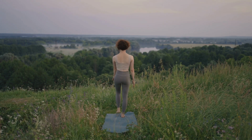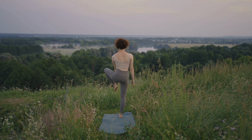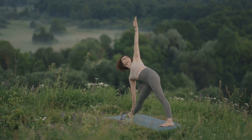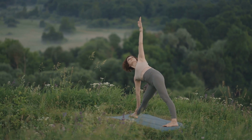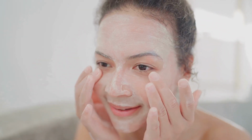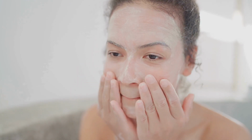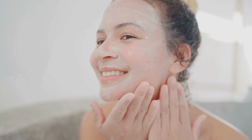Yoga could be another enriching practice to consider. It's not just about physical fitness. Yoga is a holistic discipline that promotes mental clarity, emotional balance, and spiritual growth. Even a few minutes of yoga can make a significant difference in your mood and energy levels. And what about a skincare routine? It's not just about beauty or vanity, but rather an act of self-love. Taking time to cleanse, moisturize, and pamper your skin can be a soothing and therapeutic ritual.